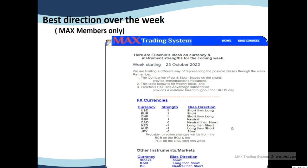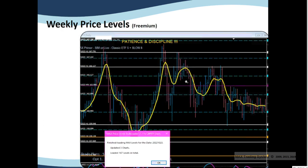And the second service we provide, and this will answer your question, or partially your question, is some specific levels we call the MAX price levels, which are in fact supply and demand levels, where the price may possibly react, reversing or somewhat reacting. And so these levels may be considered as support or resistance levels, or supply and demand.